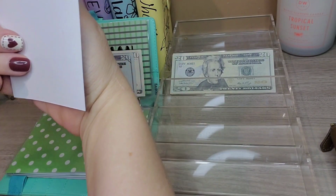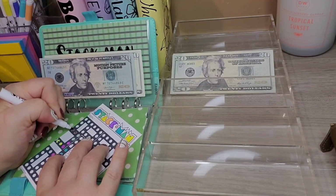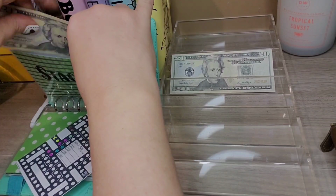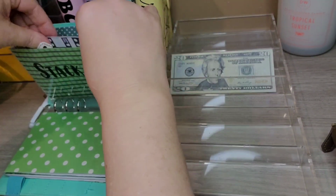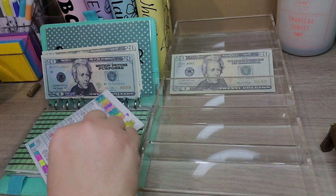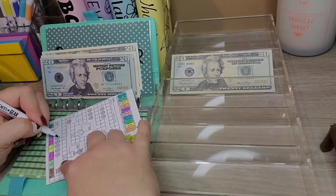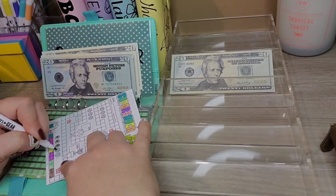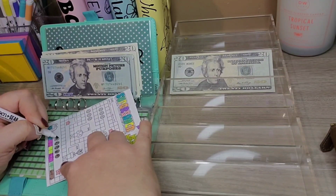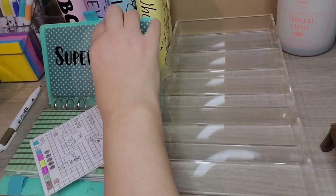Stackman. We do two each week, and it gets $20. So it has 20, 40, 60, 80, 120. Super Saver. We also do two each week and it gets 20. I just feel like filling these in today because why not? That line is completely full, so might as well fill these in as well. Perfect. So it gets 20, 40, 60, 80, 120. I mean, it has 120.